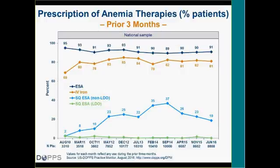So over the 6 years of the DOPPS Practice Monitor, we have seen a slight decline in the proportion of patients using ESAs, the blue line on the very top declining from 95% at the start of the period to currently 91% in June of 2016. And this is consistent with the introduction of bundled rate in January 2011, as well as prescription guidance from the FDA and other reimbursement-based influences during 2011 that I'll describe later as well.